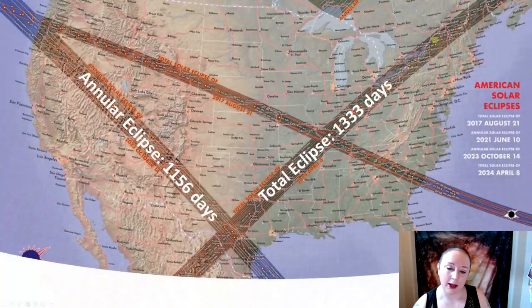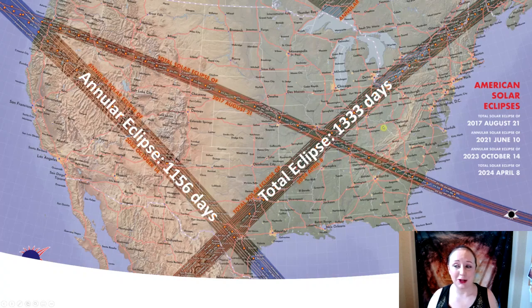Now, this was the total eclipse that I was talking about, and that eclipse is going to happen in 1,333 days. The annular eclipse is going to happen sooner. That happens 6 months earlier. That's the time before that you get the matching up of the new moon and the full moon. And so let's focus in on that one for a second.